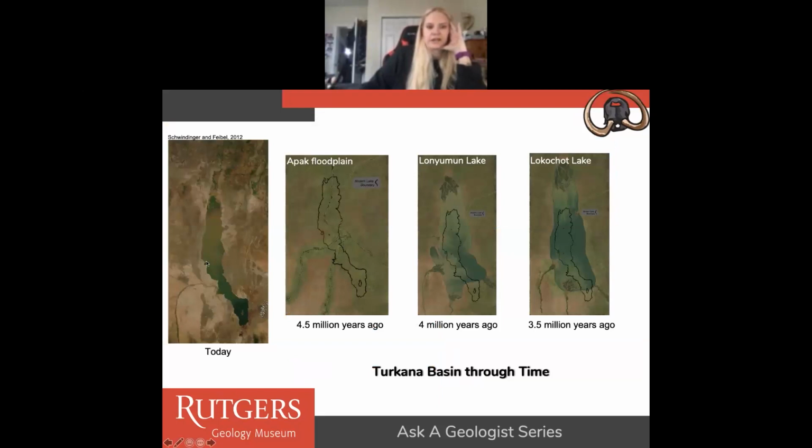This is what it looks like today. This is what it looked like through time. Now, this is 4.5 million years ago. It was just a floodplain. So this is the outline of Lake Turkana in black, the way it looks today. And these little lines here are just rivers that are flowing through what would currently be the lake. So 4.5 million years ago, it was a floodplain. But then 4 million years ago, it was a lake again. And look how much bigger. It's in the dark green here. Look how much bigger it is than the current Lake Turkana, and that was the Moiti Lake.